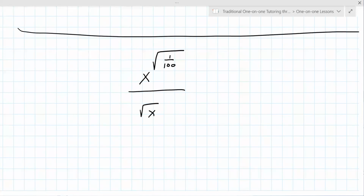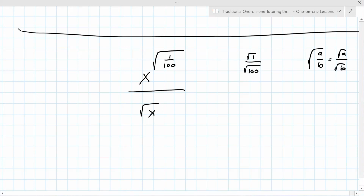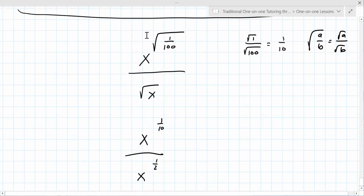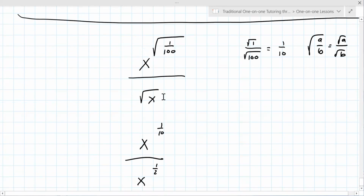Well, you're going to use some of the approaches that we've been doing thus far. The added little wrinkle here is just, how do you handle this up here? Well, you can also, and this is again one of those, well, it's up to you, just take the root of the top and the bottom. The square root of a over b is the square root of a over the square root of b, which makes this 1 over 10. So the numerator is x to the 1 over 10. The denominator is x to the 1/2 power.